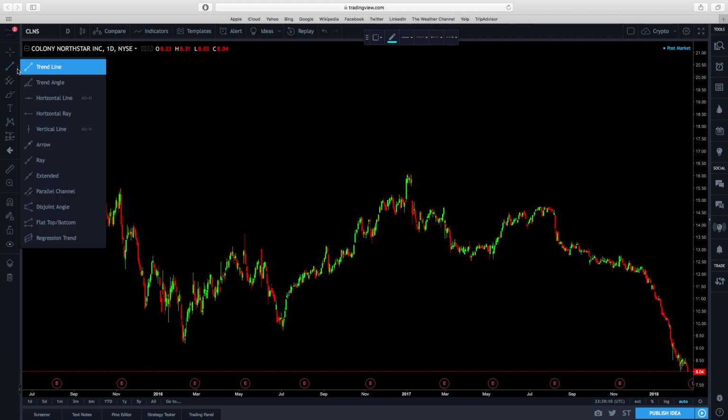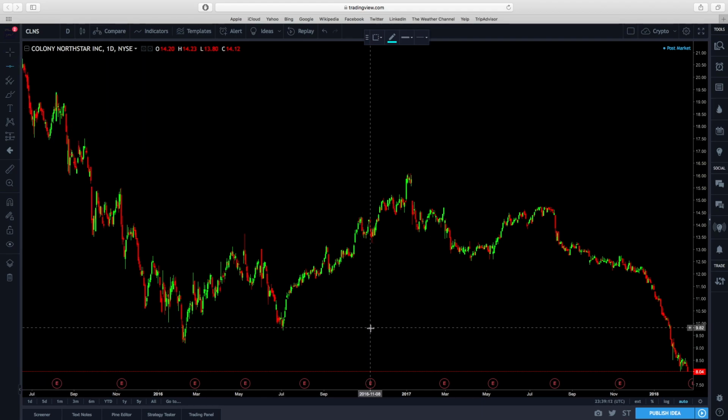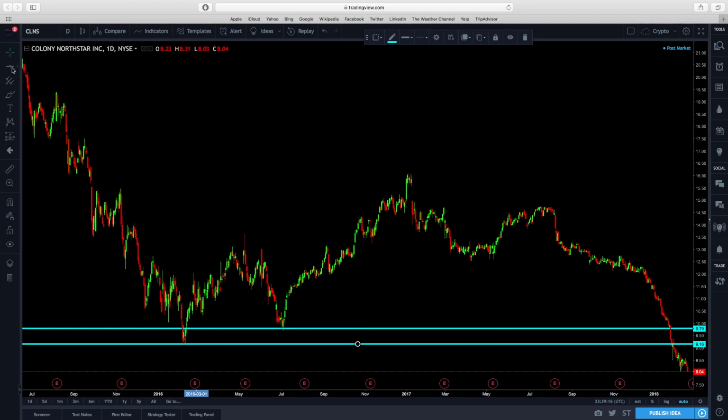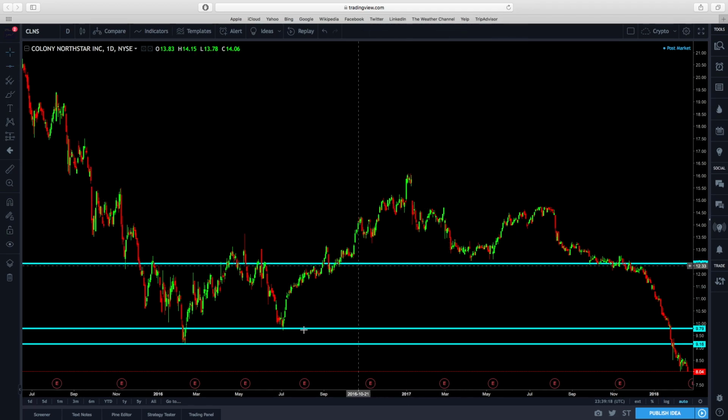So what we get is we have some breaks here, and I will go into full screen like this so I have access to my tools. We have some breaks of some support over here. We have breaks of support over here. And then the main one was, of course, a break of support over here. So this is a downtrending stock that you don't need to overcomplicate your strategy. That's just the honest truth.